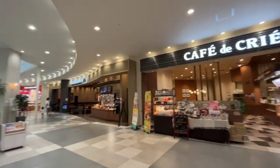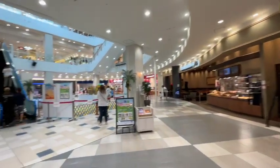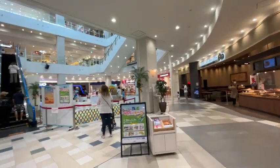Got to this mall, which was under 10 minutes by bus.